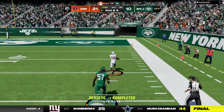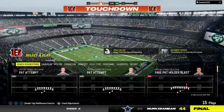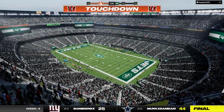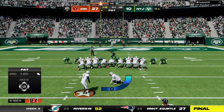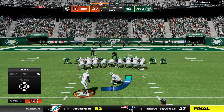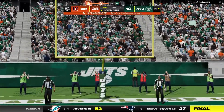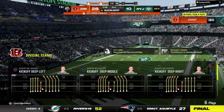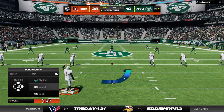And that's caught inside the 30. And all the way in for a Cincinnati score. A big play there. 70 yards. And the Bengals come right out of the locker room and score here in the opening minute of the third quarter. Extra point by McPherson, up and good. And the lead is up to 18 now.